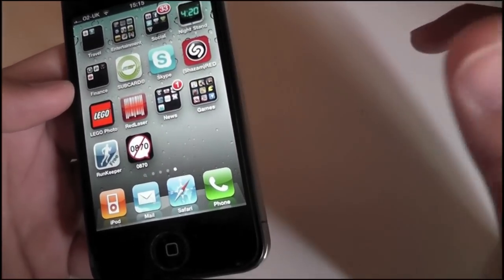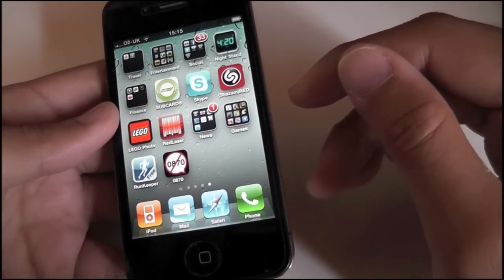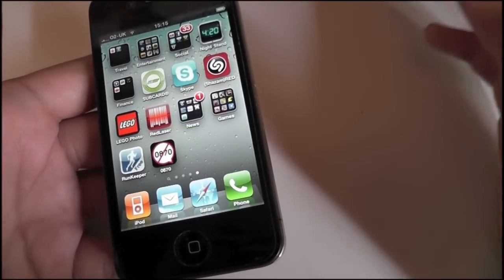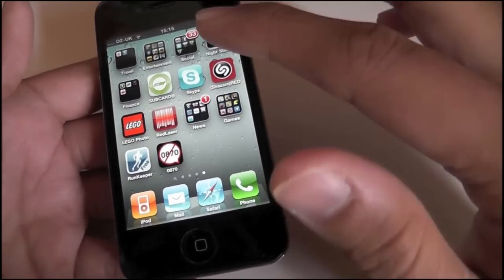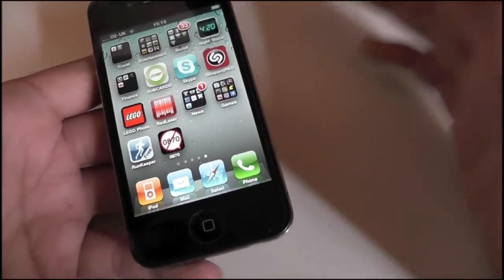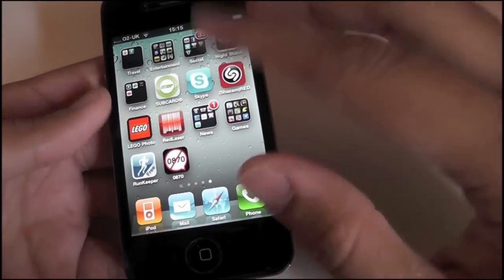Moving along, Shazam. I don't really need to say anything about this because this application is absolutely phenomenal. In a nutshell, if you've got a radio playing or some sort of music playing and you want to know who the artist is, what the song name is, put this on. It will listen to the song and tell you exactly what you need to know so you can go out to the shops and get it, which is quite cool.